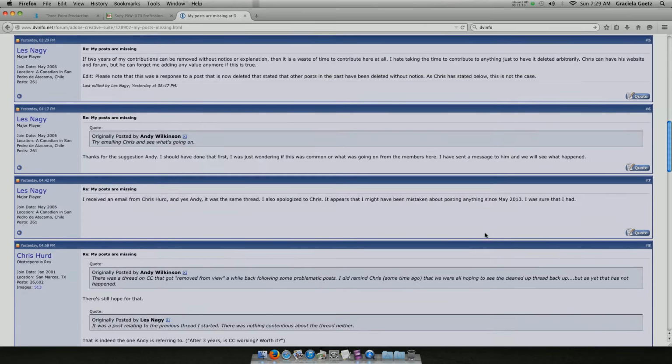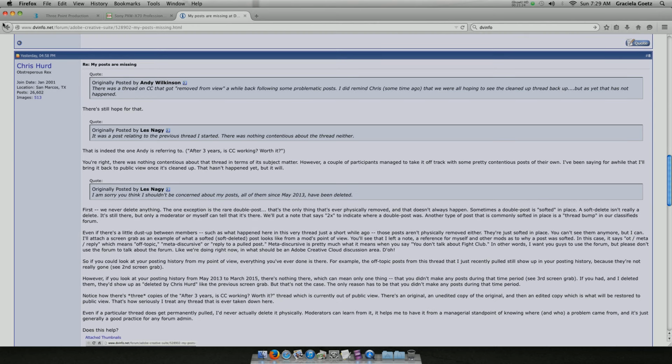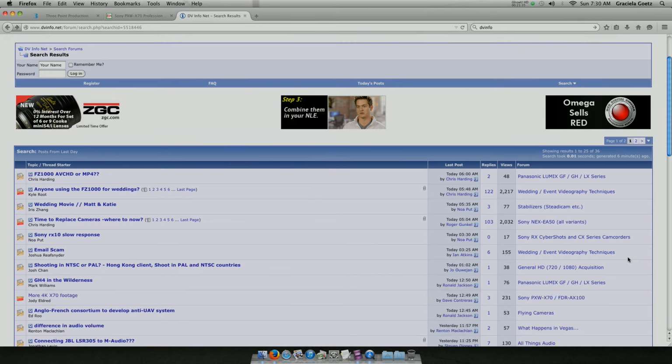Is there a reason why you cannot start a new thread that directly pertains to your issue, straight and to the point? Like it. And I think Chris Hurd weighs in here. And Chris is actually the founder of DV Info and puts in a response here. So talking about keeping things current, but you can always get to this website, again, dvinfo.net, and click on today's posts.